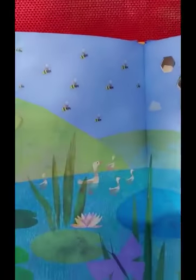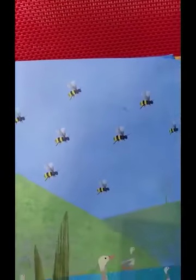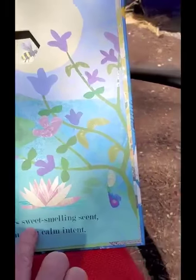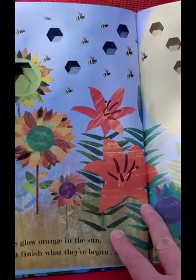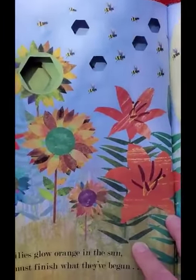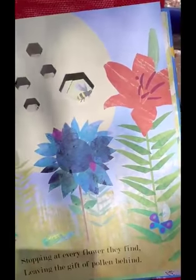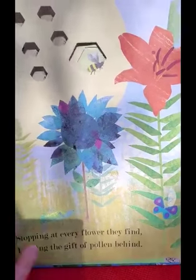Buzzing over the dense hedge rows, past the pond where the wild thyme grows. Oh, look at all the bees. There's like bunches of bees, and they're all flying. Through the orchard's sweet-smelling scent, the bees travel on with calm intent. As lilies glow orange in the sun, the bees must finish what they've done. Stopping at every flower they find, leaving the gift of pollen behind.